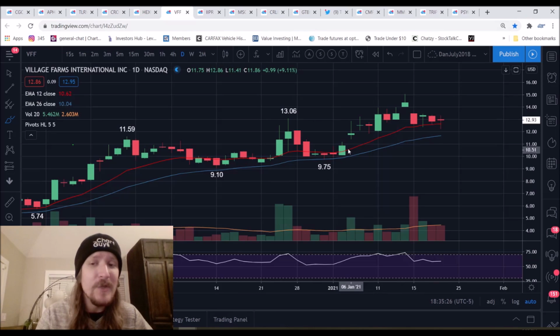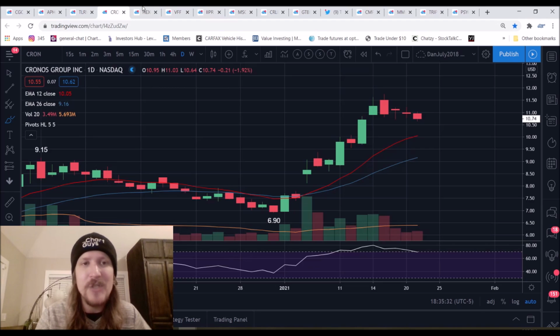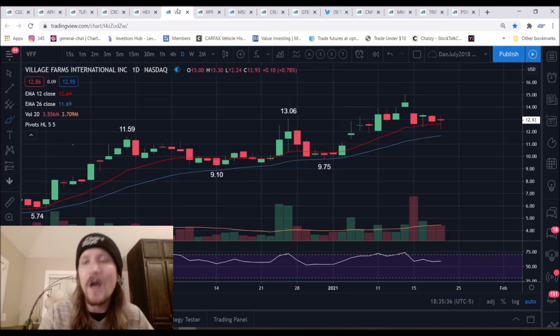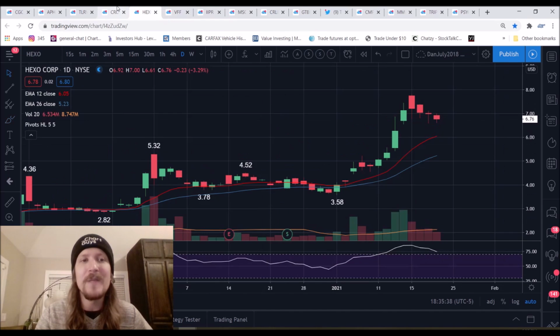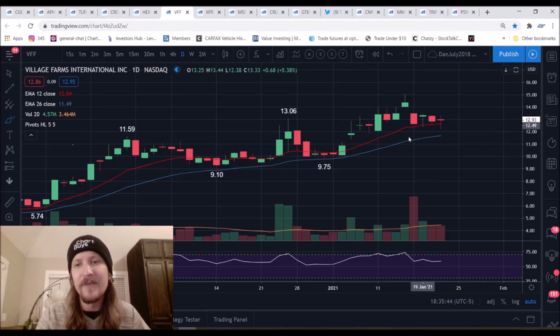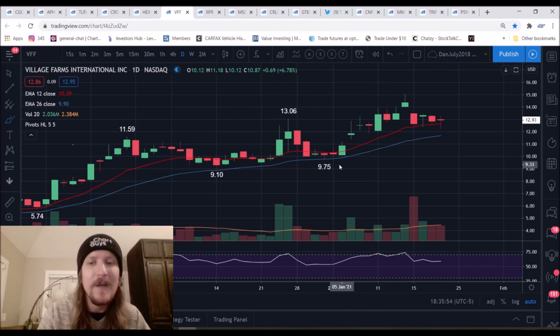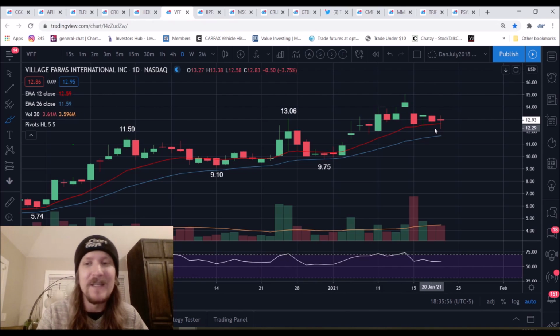So it's still looking for a daily higher low, but here we are already grinding the EMA 12, and you just compare it to Hexo and Cron and even APHA, and it's just not the same comfort of consolidation for me. I would rather be looking for an entry on Hexo and Cron than I would be on VFF. So that's just me personally, and just visually looking at the setup as far as choosing my ideal consolidation.